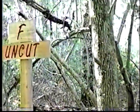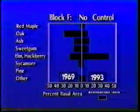You may remember that I said this was a floodplain and that the water often in the spring gets as high as 6 feet. If you'll look up at this branch, you'll see there's a little piece of wood that had floated on the water and got lodged in the branch of this tree, and that shows you that indeed the water was 6 feet high.